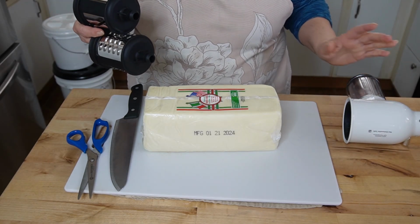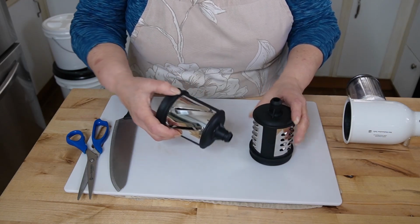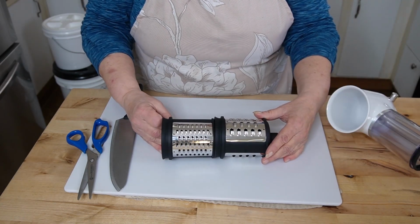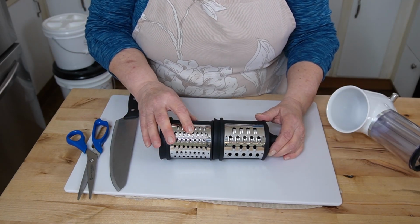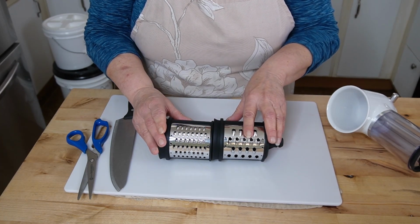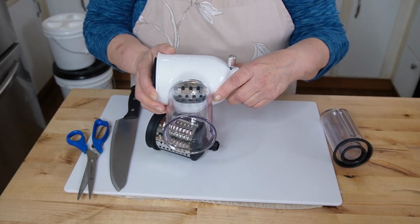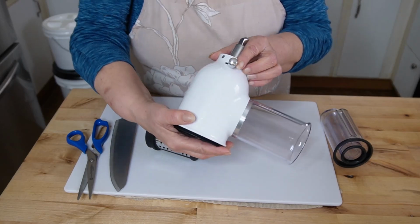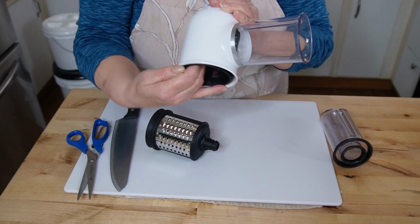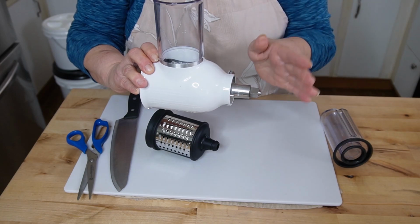This is the KitchenAid attachment for grating or slicing cheese. So it has the slicer, which I have never used, and we have 2 different sizes of graters. We have the small one, which I use for Parmesan cheese, and we have the larger one, which I use for all other cheeses. And it's really simple. You just drop it in, and there's this little lever right here. Push it down, push it in, and it locks it in place. Now this is ready to go into the KitchenAid and start grating.